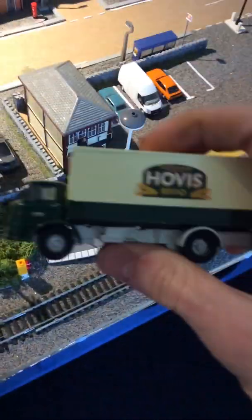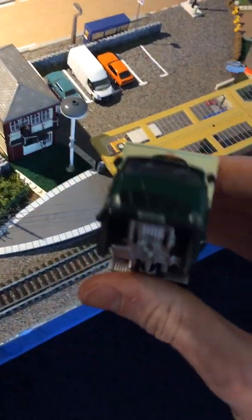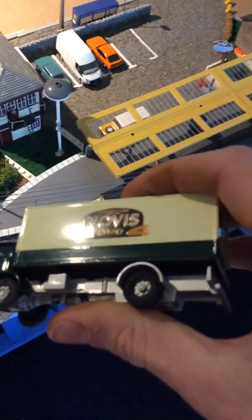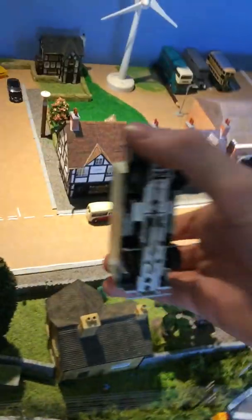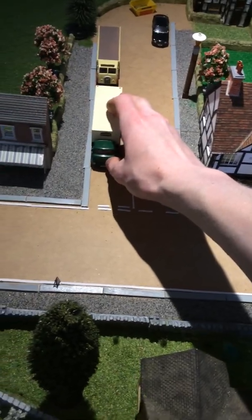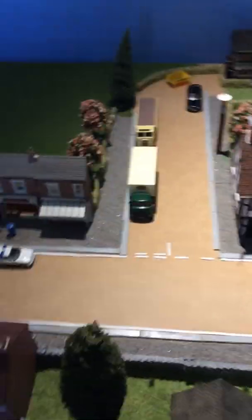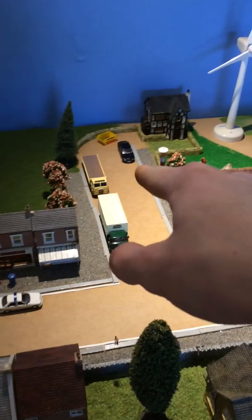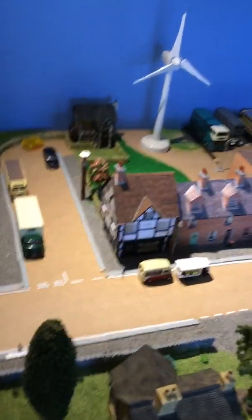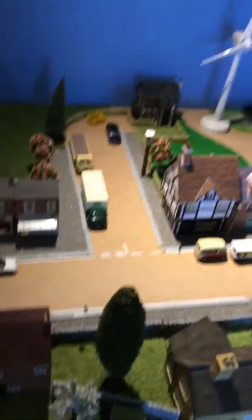I've got a few skips. I've got old trucks. This is a nice old one. Hovis lorry. Hovis bread. Goodness me. These sort of lorries were on the road in the 60s, these ones, and early 70s probably. By the 80s they kind of made new types. By then there's an old lorry behind it and a skip. A nice Bentley car, because obviously those people are rather posh that live in that house over there.